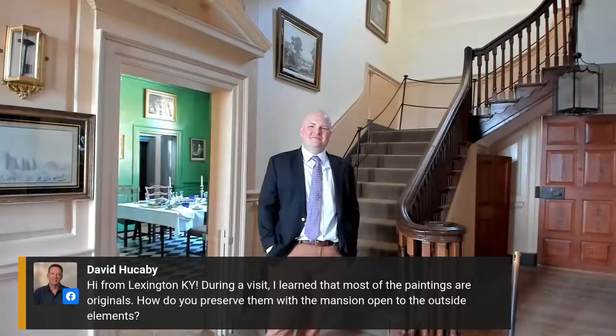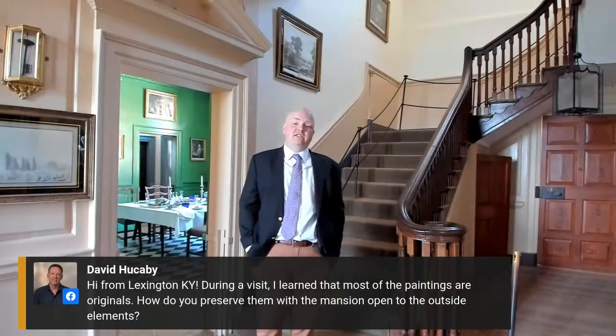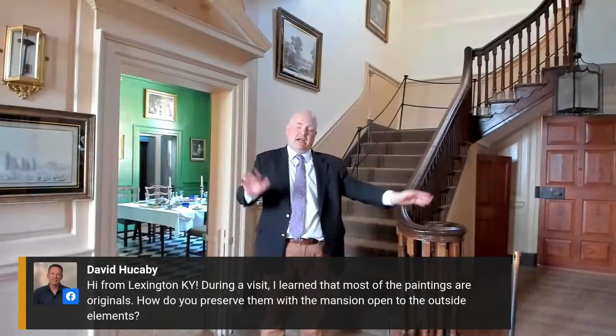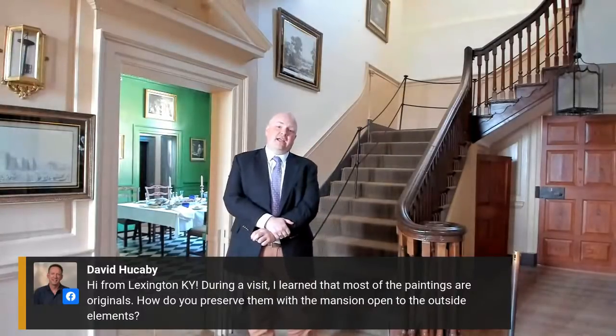David would like to know, he's from Lexington, Kentucky. During a visit, he learned that most of the paintings are originals. How do you preserve them with the mansion open to the outside elements? That's a very good question. So lots of the paintings in here are original. Some are. There's a mix in the house because other institutions own a lot of the original paintings.